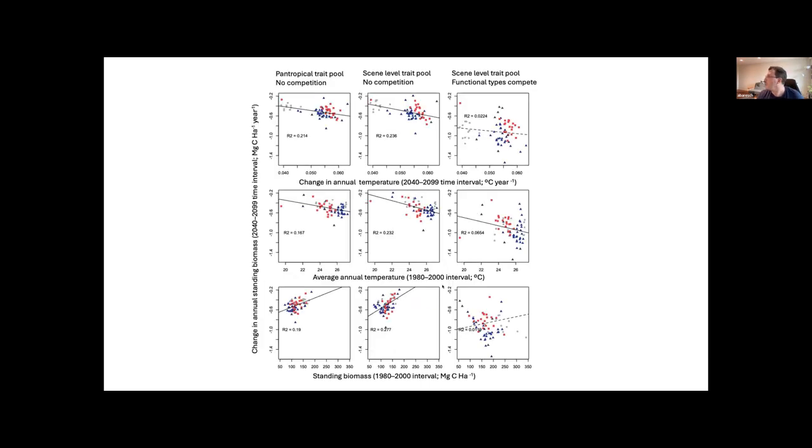And you can look at them in terms of environment, in terms of the climatic variables as a function of them. So you start seeing some coherence. When you're having these models that don't have competition, the changing annual temperature become really good predictors, or relatively good predictors, of what you're seeing in this change. For instance, warmer sites or sites that are changing faster tend to have a sharper decline.